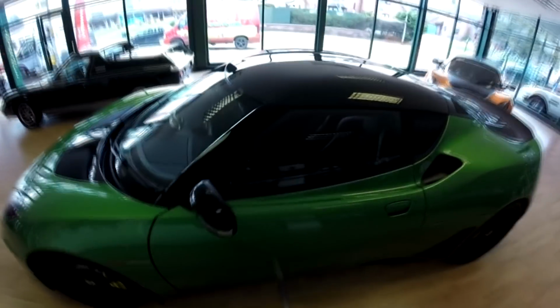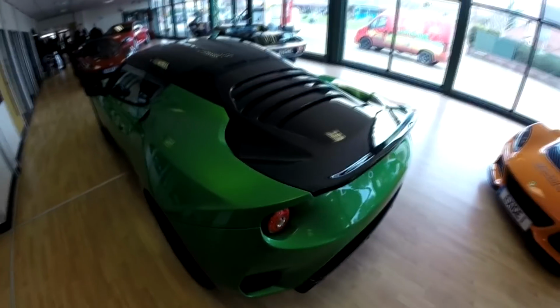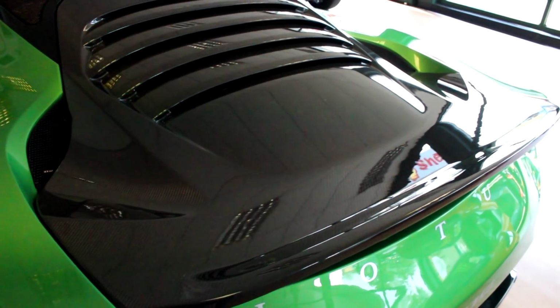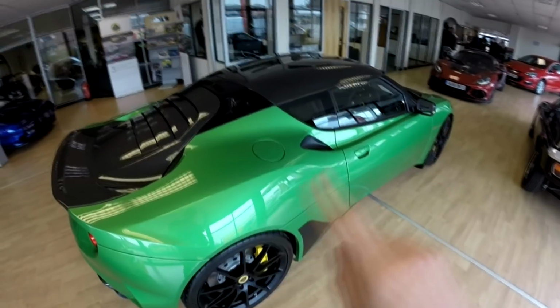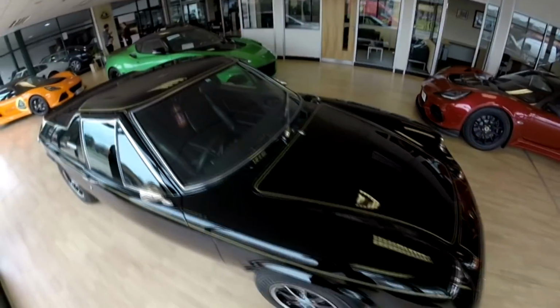A 911 would slip into the background, an F-Type would just be noisy. This is cool and aggressive, and look at that carbon. Look at that, just look at this and tell me you don't want this stunning, awesome green thing. Love it. This is a little trip back in time to Lotus's past.